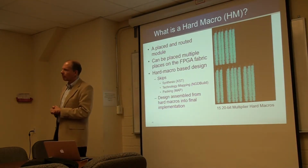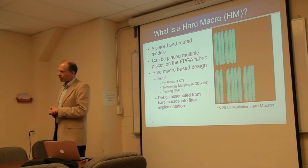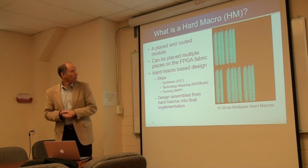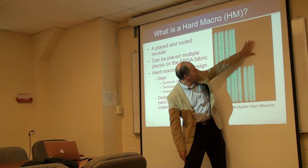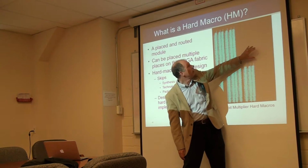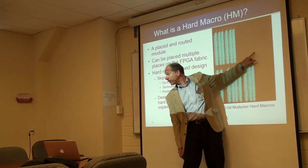Well, that takes care of the placement, but it doesn't necessarily take care of the routing. The routing is still free to sort of exceed the boundary of the box. Oh, I see your question. Sure. So the question is, let's say we took one of these blocks and put it out here, and what would happen to the routing? And indeed, you're right, the routing does spill over.